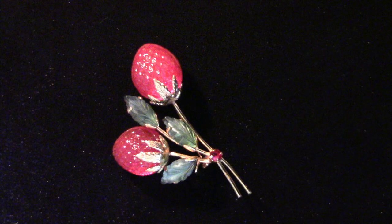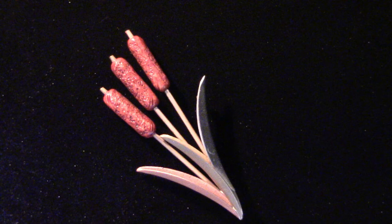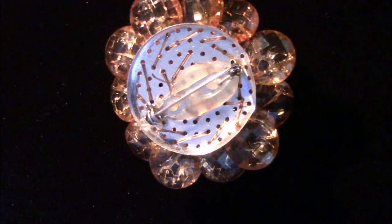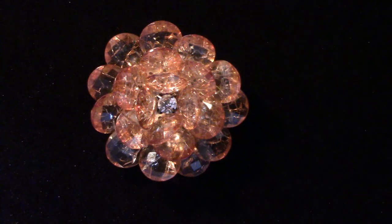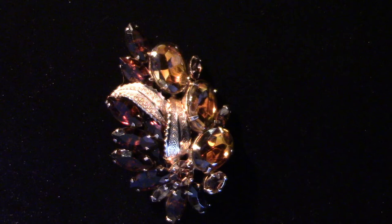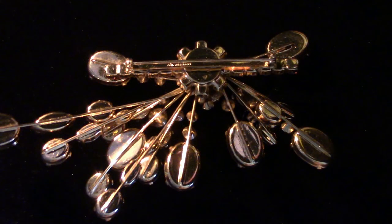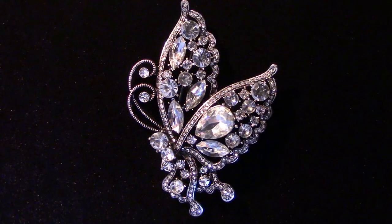This lovely pin is from Austria. It's made of plastic and not glass. And this is a lovely mid-century piece. And here we have a vintage amber lucite pin, handmade. You can see how it's constructed here. I might try to do a reconstruction of one. I believe this is a Sarah Coventry piece. I could not find the mark. And this lovely pin is about 4.5 inches long. You can see the back in the construction. My mother loved these butterflies and she would sure love this one.